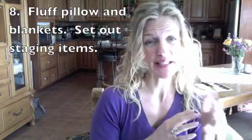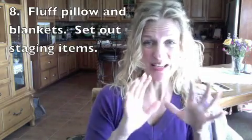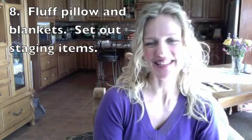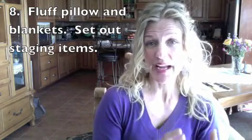Fluff pillows and blankets. You probably have purchased some of these things as you've talked to your realtor about how to stage your home. Pull those things out and make sure that everything's fluffed and looks very nice. Looks like the cover of that Better Homes and Gardens or Martha Stewart magazine. Those kinds of things.